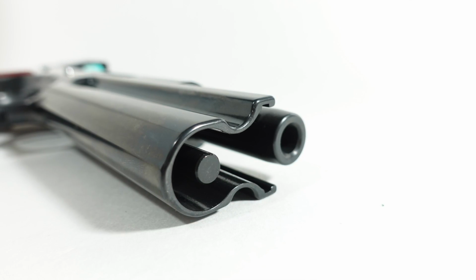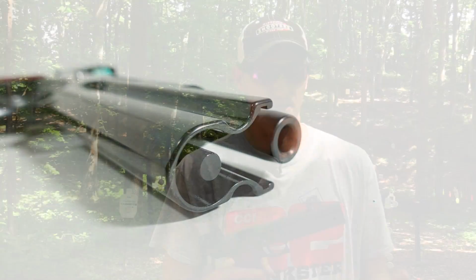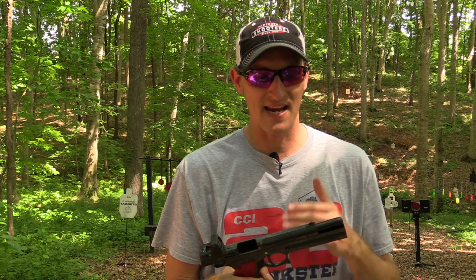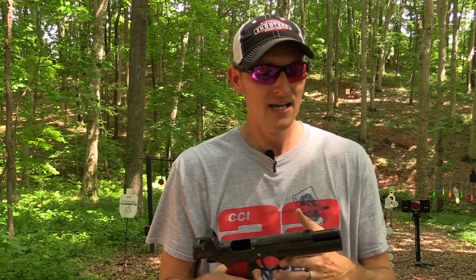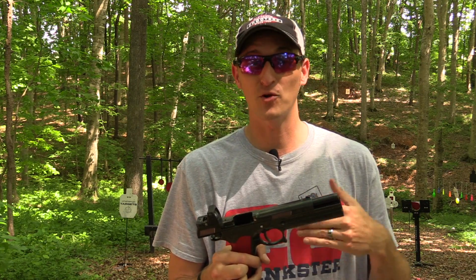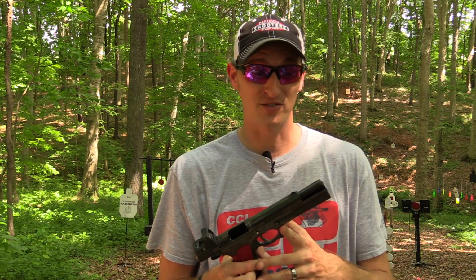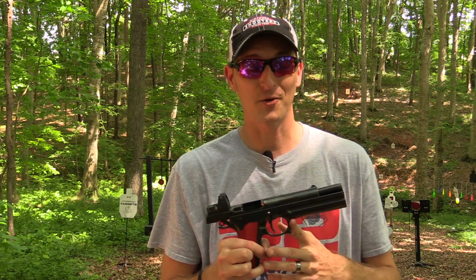Now, how long would these barrels be good? If you're shooting this handgun in match scenarios like competition, stuff like that, and the barrel's getting really, really hot, they say that the barrels are good for about 20,000 rounds. If you're shooting it under normal conditions, the barrels last about 30,000 rounds. So this barrel is going to last you a really long time.